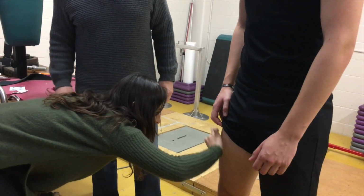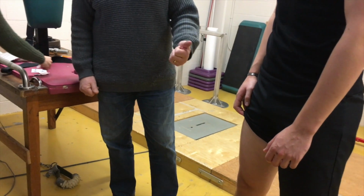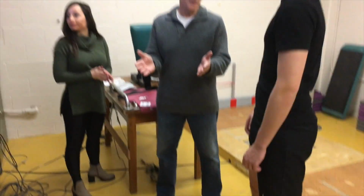You guys did this for that other thing too? Yeah. So what we're doing here is that when we're sticking the electrodes on, if you're really hairy, then of course there's going to be a distance between the electrode and the skin. So the signal is not going to be very good. So we got to get rid of that hair.